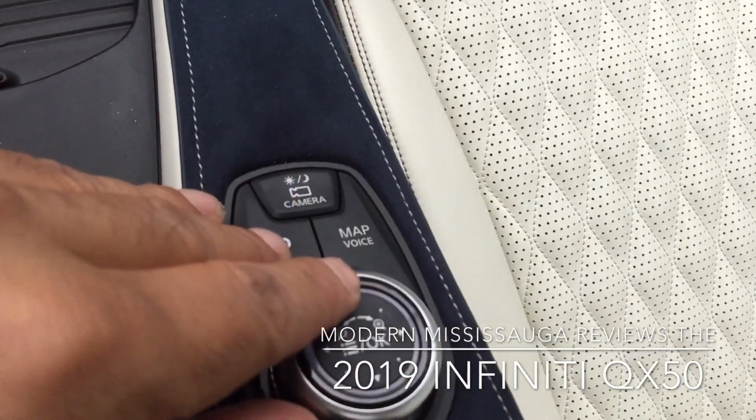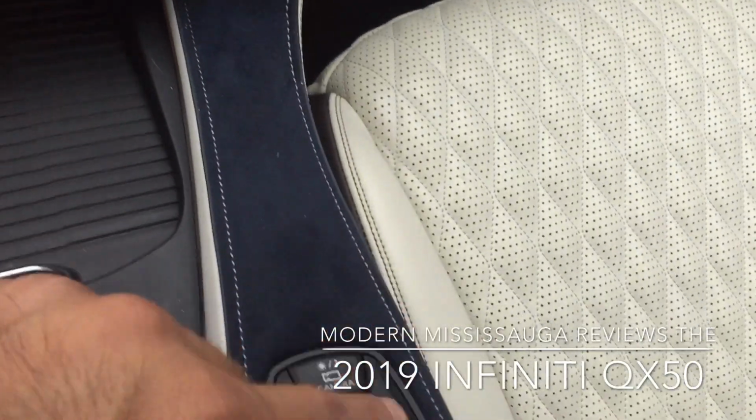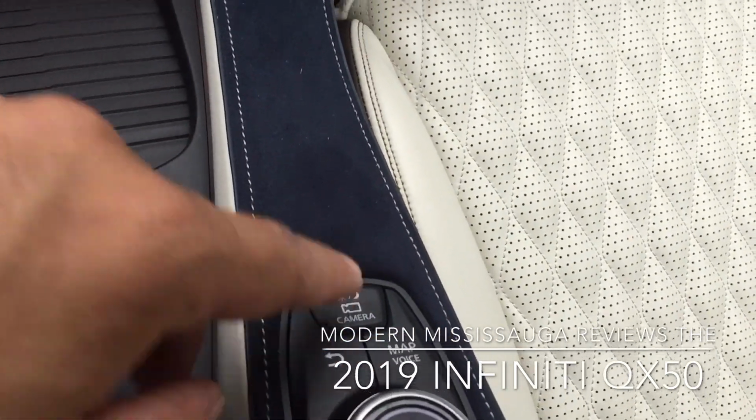This little pod here controls your top screen, so you zoom in, you zoom out, do whatever you want. Map, voice, and your back button and your camera button.